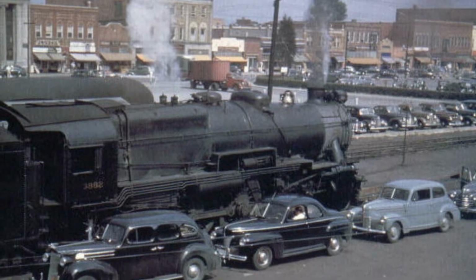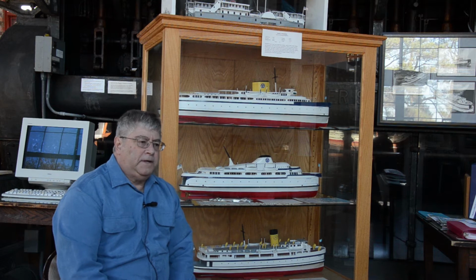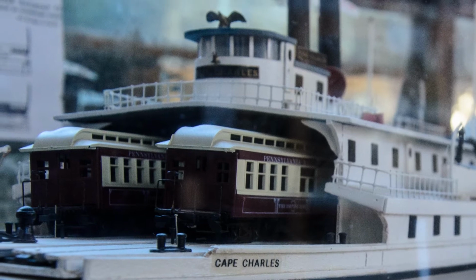At that time, this was all called the New York, Philadelphia, and Norfolk Railroad. It was commonly referred to as the Nip and N, and that was the name of the line going up the Delmarva to Cape Charles. In October of 1884, everything was complete, and the first sailing was on a chartered vessel called the Jane Moseley. Jane Moseley did not carry railroad cars. Future vessels would carry the Pullman cars all the way across, and the passengers would stay with the vessel.